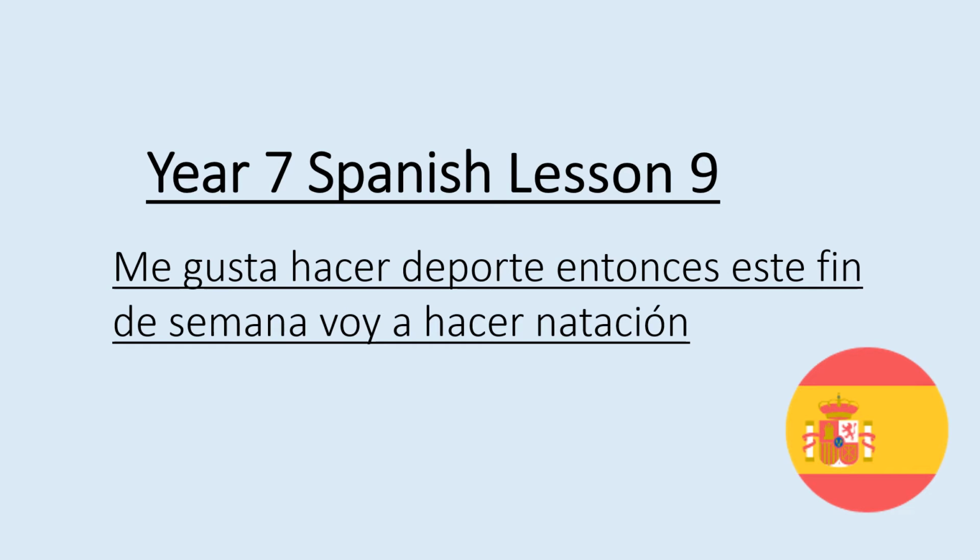Hola Year 7, welcome to lesson 9 of the summer term, and this is what we're looking at today. Me gusta hacer deporte, entonces este fin de semana voy a hacer natación. So we're talking about what we're going to do at the weekend using the future tense.